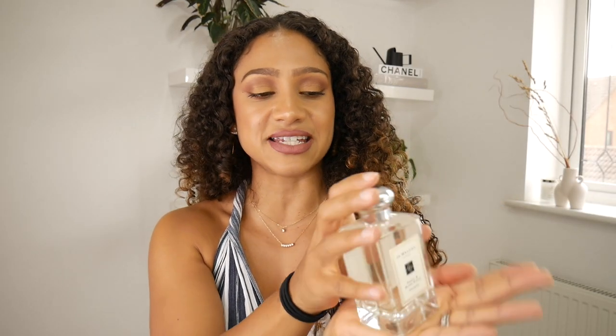Highly recommend for everyday use if you are a migraine sufferer, because I know some people do suffer with migraines when it comes to perfumes. This is definitely a scent that you'll be able to use and not suffer head-wise. Like, your head won't suffer from the effects of strong smelling perfume. We have it from Jo Malone, and this is Peony and Blush Suede.